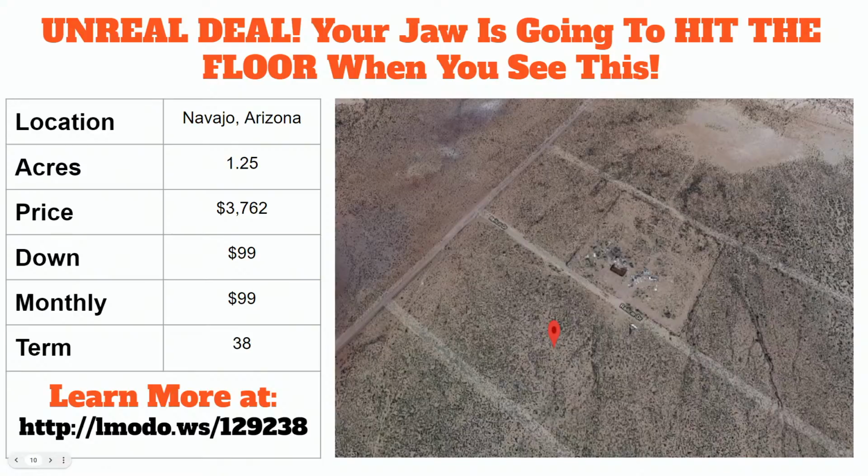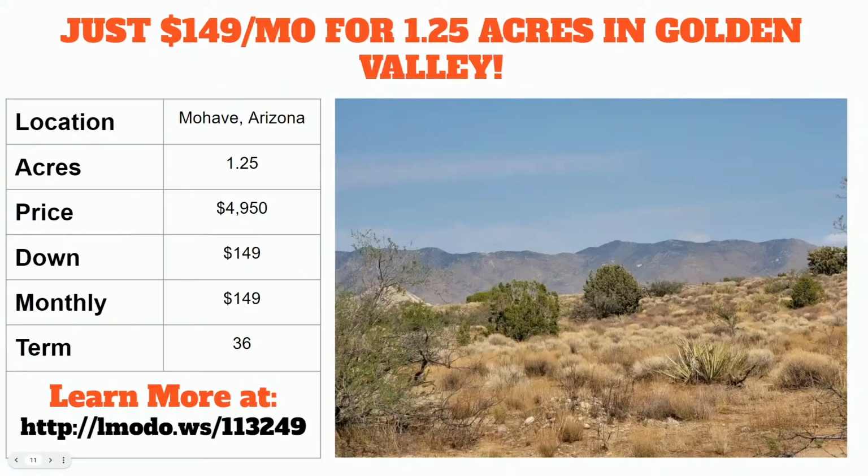You've got other structures there across the street from you. So you know that there's buildable infrastructure there. They can do it. You can do it too. Again, affordable land. And you know what? If it's a good fit for you, I hope that you'll run over there and see it. If not, check out this one.